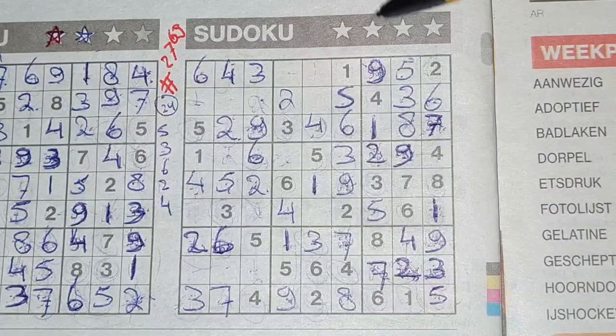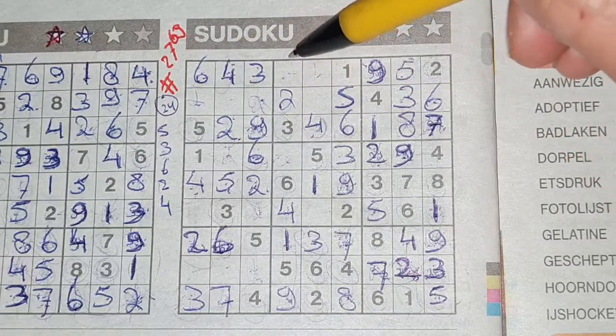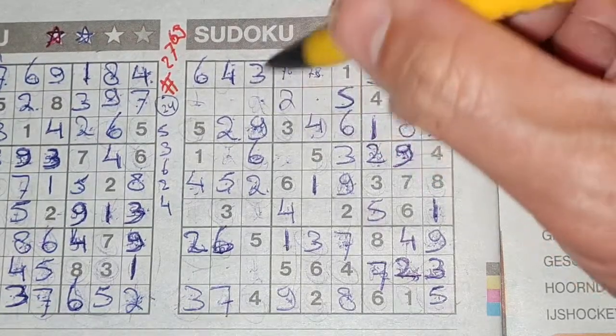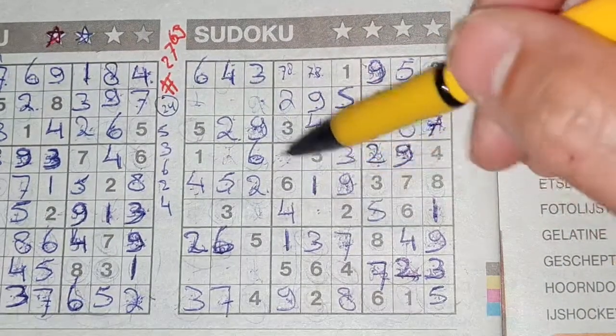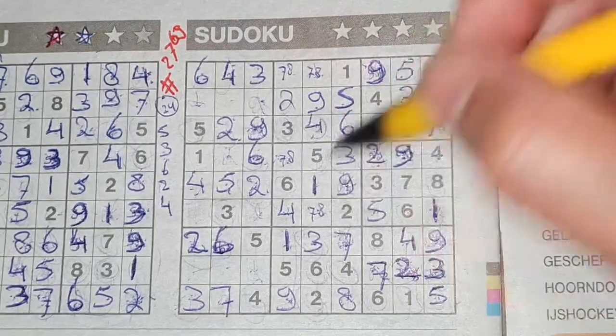All right. 2 numbers left in this first row for the numbers 7 and 8. Cannot fill this yet. Let me mark those 2 boxes. That means 1 box left in this big square for number 9. 2 boxes left in this big square for number 7 and 8. I cannot fill this yet. Let me mark those 2 boxes.